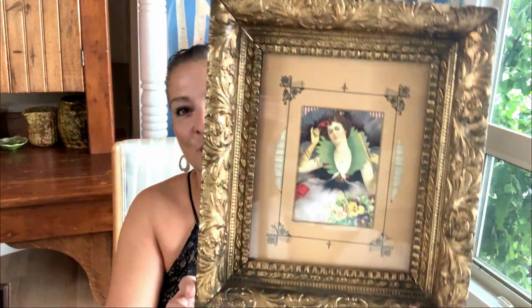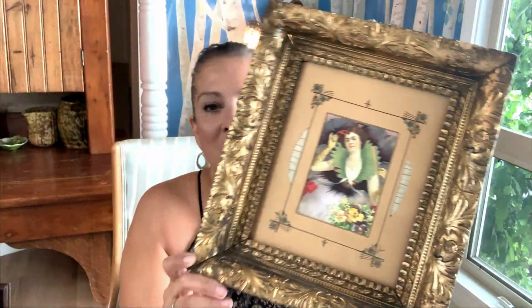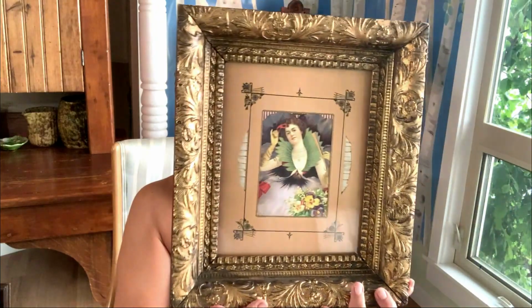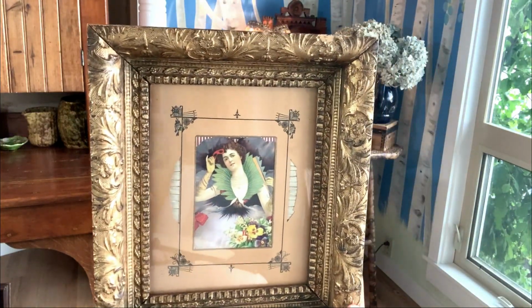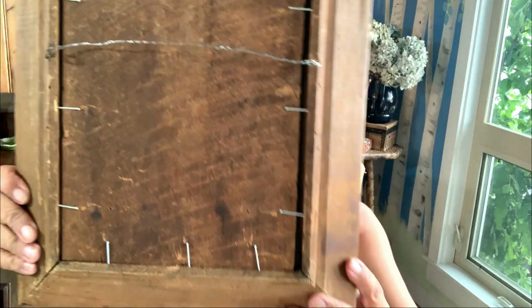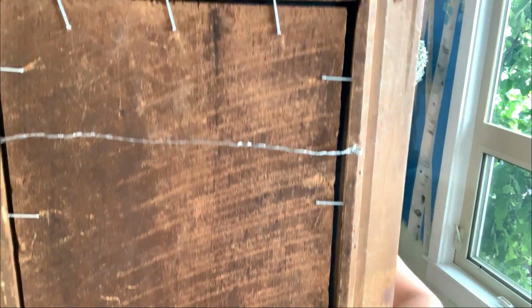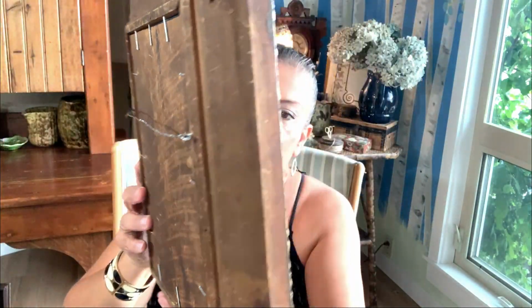It is so stunning. Look at that beautiful, beautiful frame. I mean, the frame alone, I know people probably hear this all the time, but you can't buy a frame like this today for less than $250 if you were to go have it made in the frame shop. And you can tell that this is from the early 1900s, maybe even late 1800s. Look at the back on this particular frame.